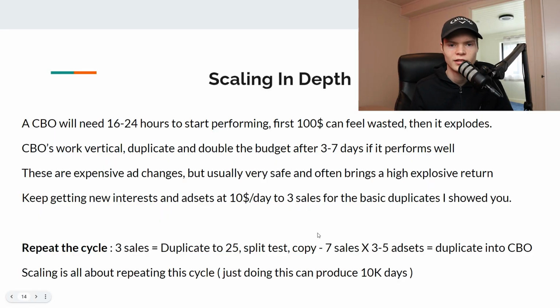A CBO will typically take 16 to 24 hours to start picking up, so you might be in a situation where you spend around $100 without getting any sales, but once you reach, for example, the $110th, it just explodes and you start making 5 sales an hour. CBOs really have an explosion effect, so they can be super slow for the first 12 hours, but once you reach the 13th or 14th hour, they're just going to go insane and you're just going to be printing money.